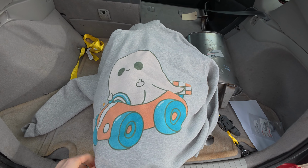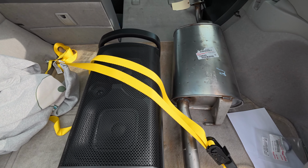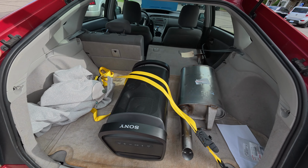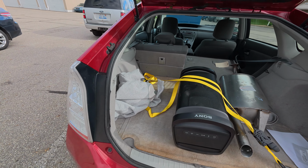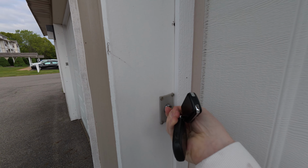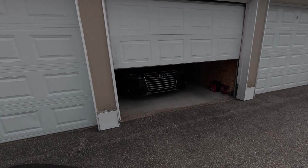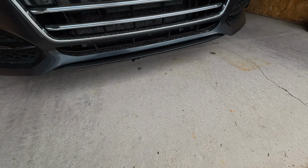Pretty solid. Even though this Prius got JBL, I like to keep the party box back here just because it's a little bit nicer than having to hook up some janky aux. But we're gonna go see the project car now. This is why it's the project car.